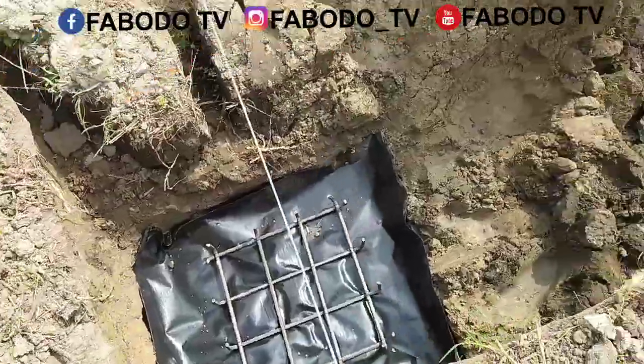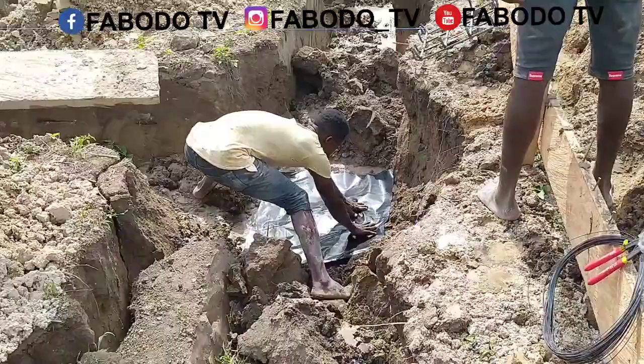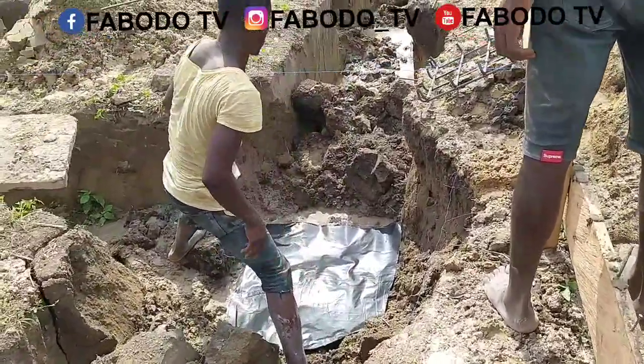So you can see the team on grounds. We are making sure, here is waterlogged like I told you. So this will help us to sustain.